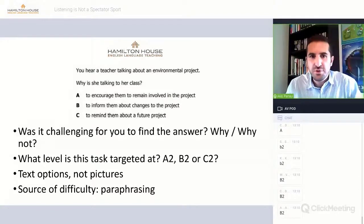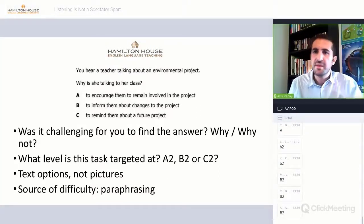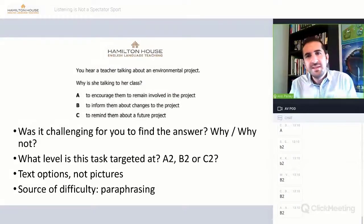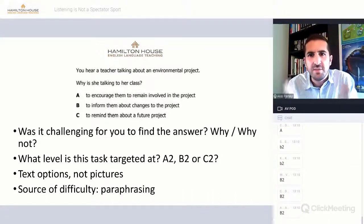There are text options, not pictures. First of all, because it's B2 level, and we want to challenge candidates a bit more. It's not like the A2 task that we saw before. And the other reason is the options. The wording of the options is very abstract to be represented in a picture: to encourage them to remain involved in the project. How can you present that in a picture?